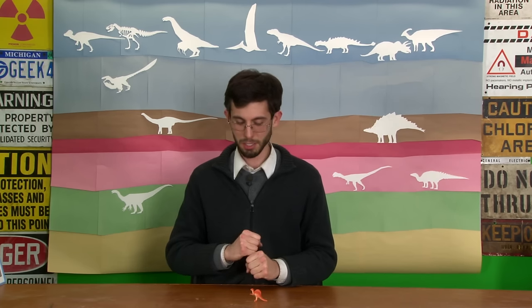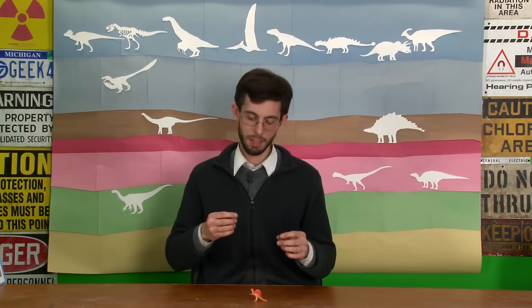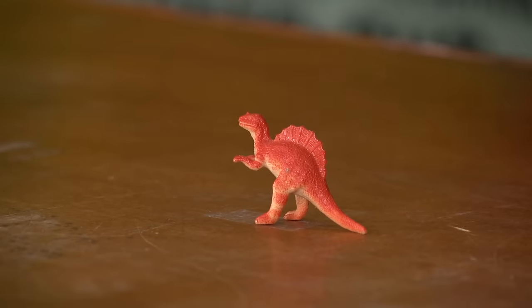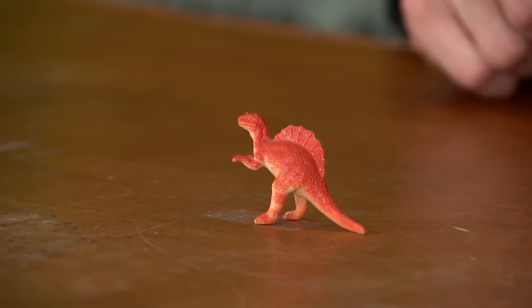We don't have as much of the tail as maybe we would want, but the inference from related genera and the bones that we do have indicate that as we lengthen the torso, we should also lengthen the tail. And furthermore, this head is completely not a Spinosaurus head. It's a sort of allosaur head with a spike on it.